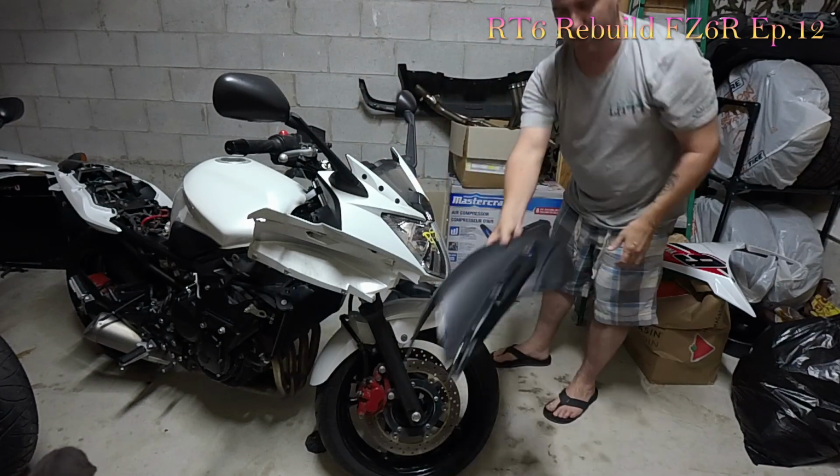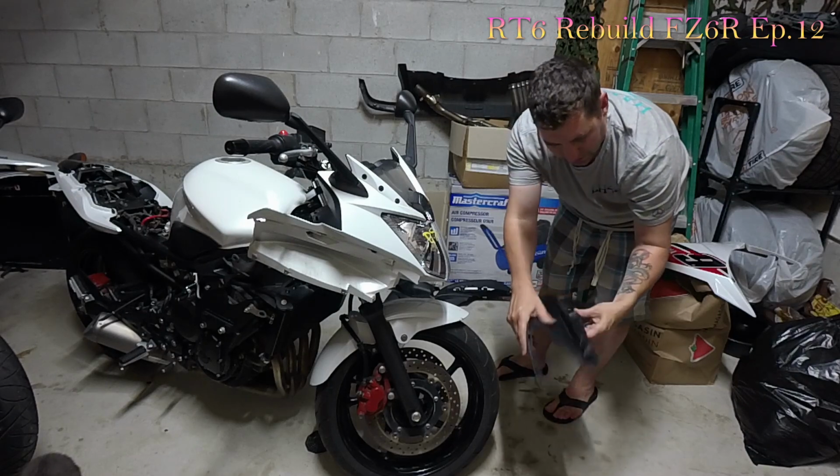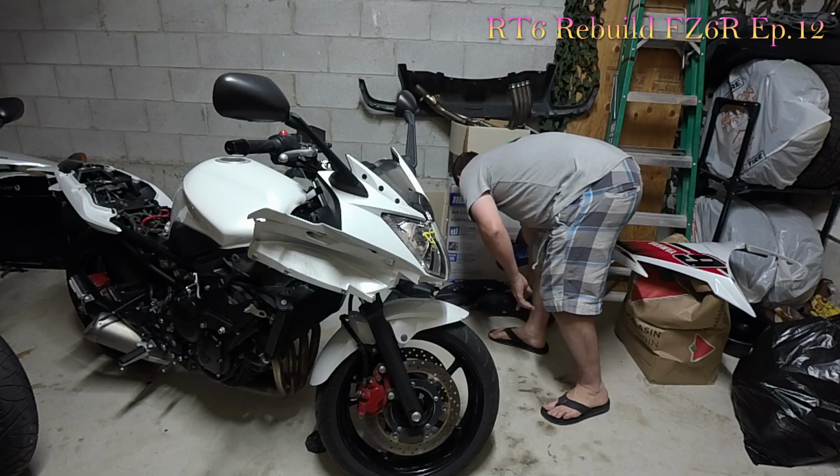There we go. Other side's off the bike as well. The right side's pretty good. Not many scratches on it. Be a good piece to pick up if you need it.